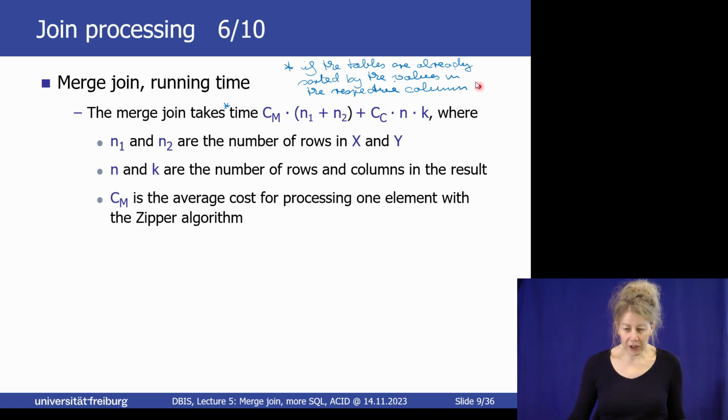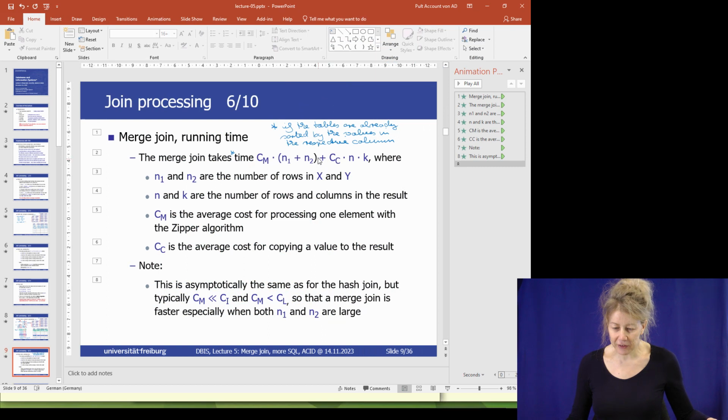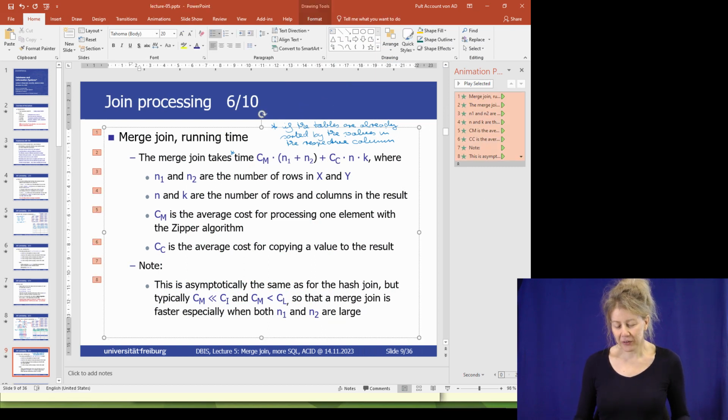So if they're sorted, then the zipper algorithm is actually quite efficient. It just takes time of the merged result, which is, this is also not true here. It's okay, but it's good that I realized this now, because the size of the result is also n times k, right? It depends on the, I should also have a plus n times k.